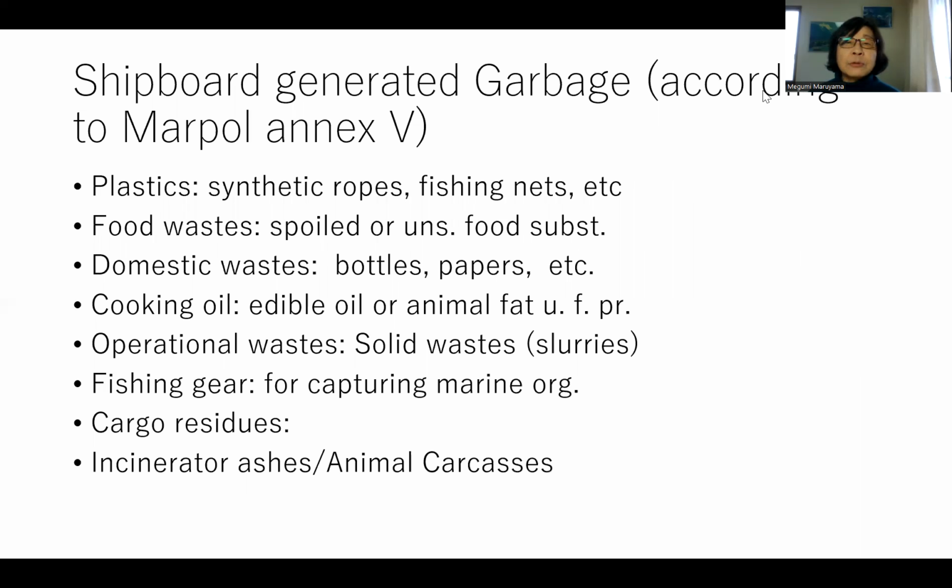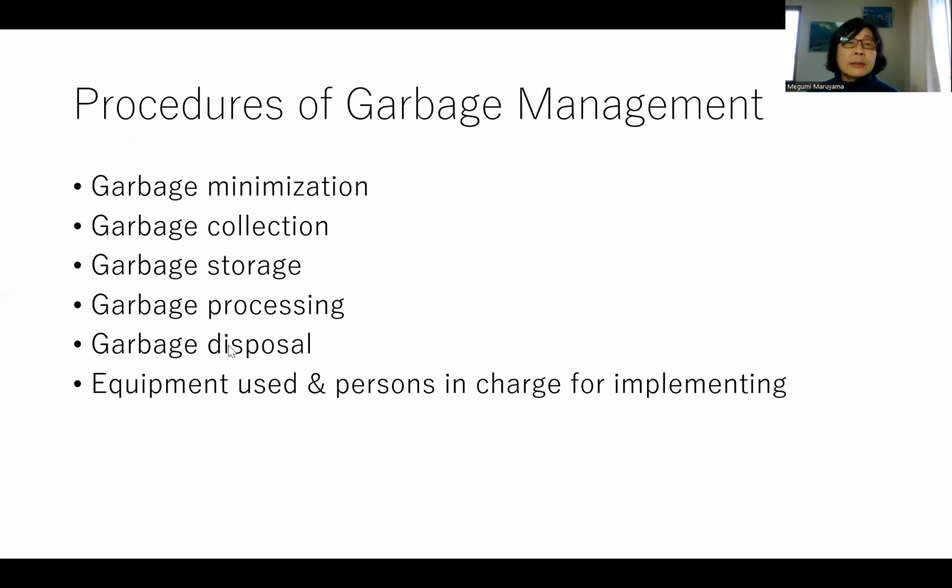Shipboard generated garbage according to the MARPOL Annex 5: plastics, synthetic ropes, fishing nets, and so on. Food wastes, spoiled or unspoiled food substances. Domestic wastes, bottles, papers, and so on. Cooking oil, edible oil, or animal fat. Operational wastes, solid waste slurries, fishing gear for capturing marine organisms, cargo residues, incinerator ashes, and animal carcasses. Procedures of garbage management: garbage minimization, garbage collection, garbage storage, garbage processing, garbage disposal, equipment used, and persons in charge for implementing.